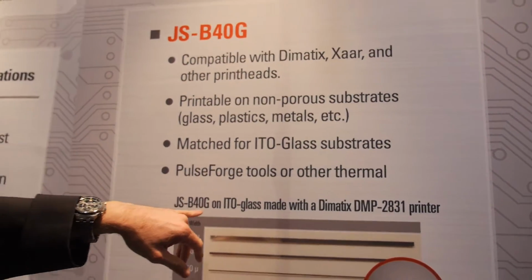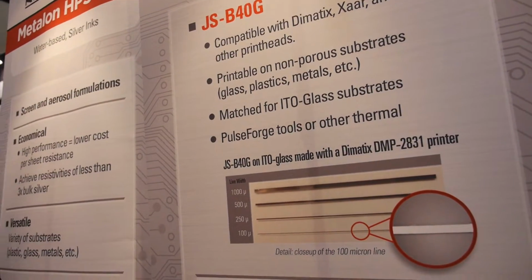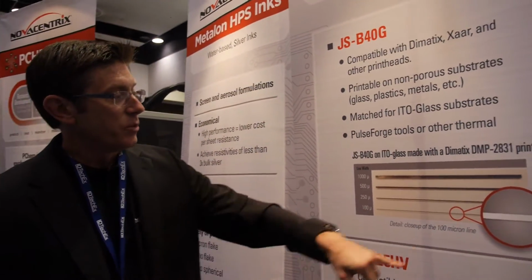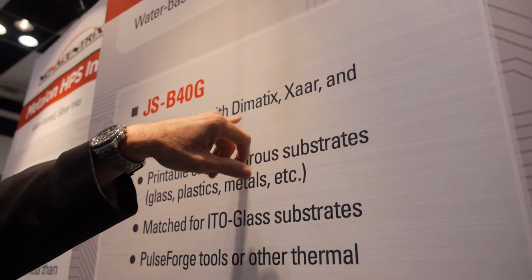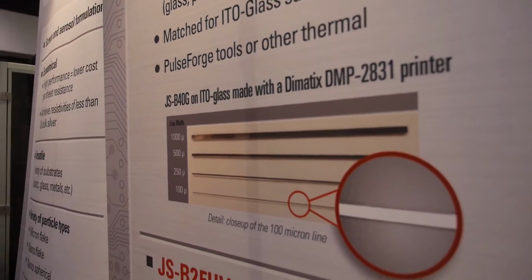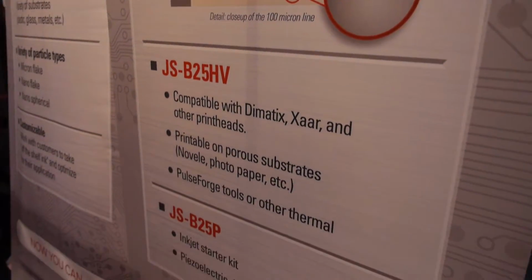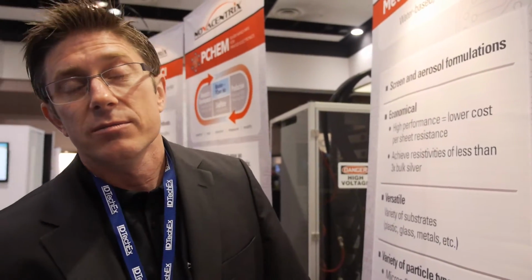It's designed specifically for printing on glass coated with ITO, which is, of course, a transparent conductive oxide. We get excellent line definition, and this is a great ink for use with common inkjet printers in the space, such as Dimatix and Xaar. We have a variety of other inkjet inks here that we've developed in-house based on our experience as a nanomaterials company and with the skill set of our formulations experts. So you're at the cutting edge of printed electronics.